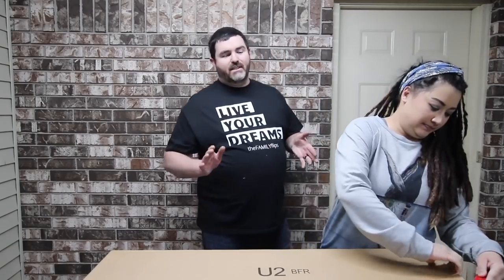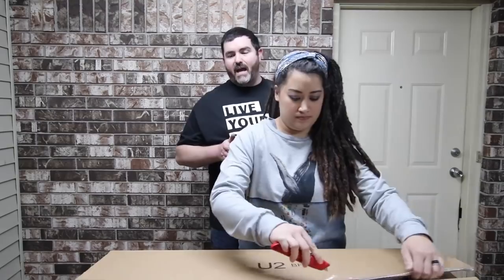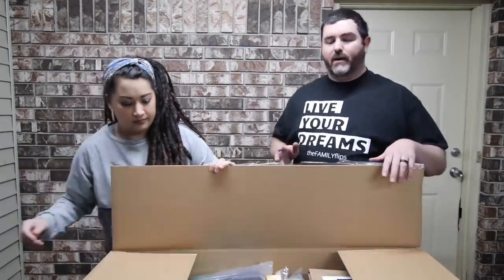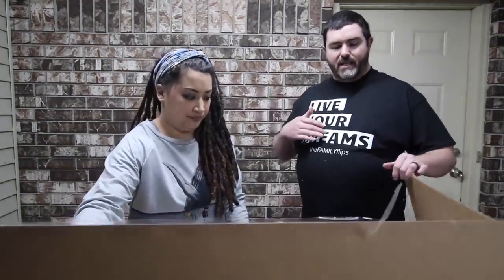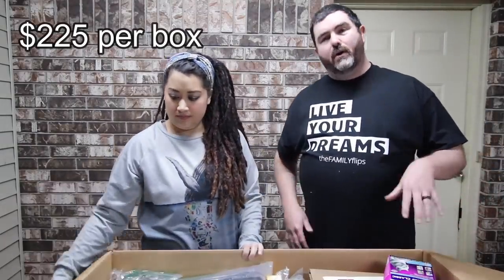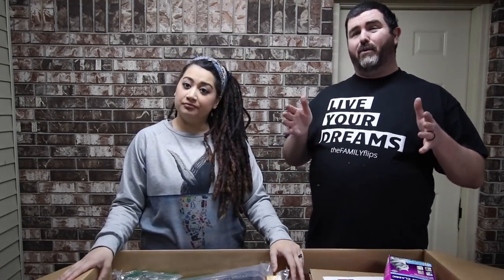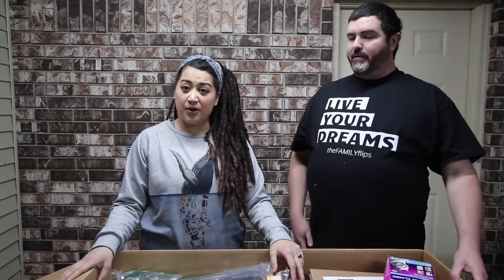So we've been buying, this is our second pallet of these. These come six to a pallet, and we paid $1,025 for the entire pallet. And then it cost us $300 per pallet to have it shipped from the East Coast to here in Arkansas. So it's a little over $225 per box. Our goal is to at least double our money, so we're looking for at least $450 profit after shipping and fees. Let's jump right on in.